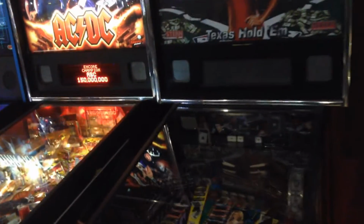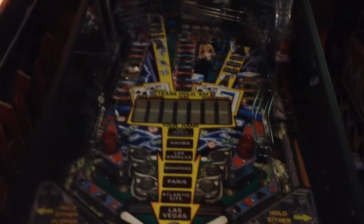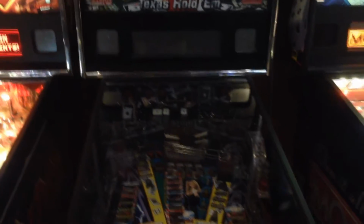Very cool. Fortunately, it's out of order. They're having a problem with the ace in the hole, it's actually bent up there. Is World Poker Tour. This recently got a color DMD upgrade for it, so if you do own a World Poker Tour, go get yourself that brand new color dot matrix on it.